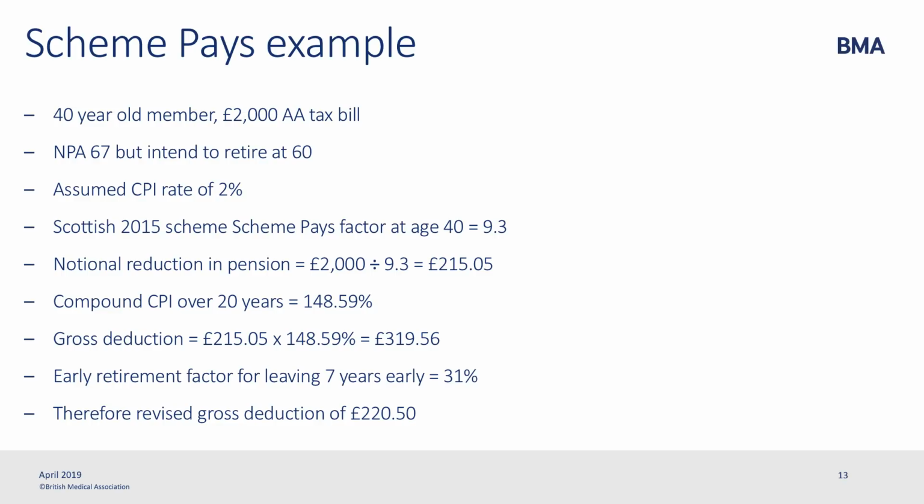Let's walk through an example. A 40-year-old member with a £2,000 annual allowance tax bill with a normal pension age of 67, but intending to retire at 60. Again, we assume CPI of 2%. There is a table available on the SPPA website that gives scheme pays factors. At age 40, this is 9.3.